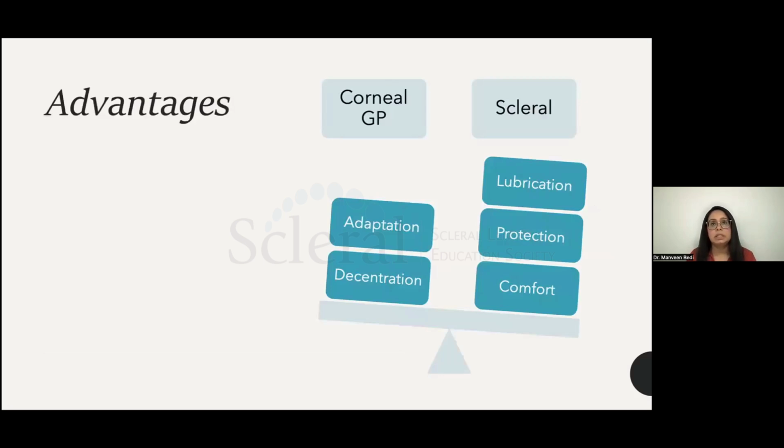So when we look at scleral lenses, they have a lot of advantages in comparison to our traditional lenses. First, they're large diameter, so they provide a larger surface area that they can cover on the eye. This is essential for patients who have dry eyes or chronic ocular surface disease. The larger area that we can cover and protect provides a therapeutic advantage for those patients.